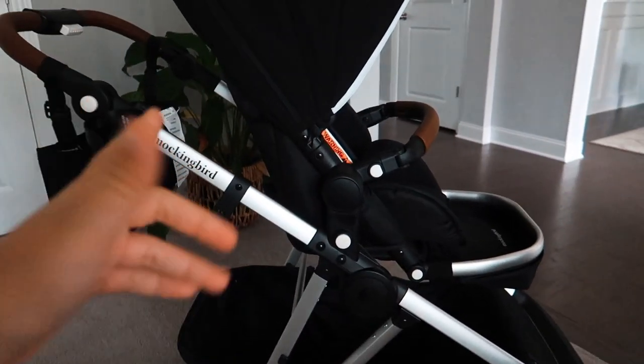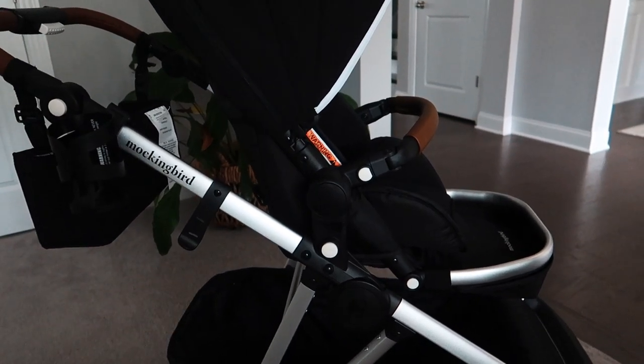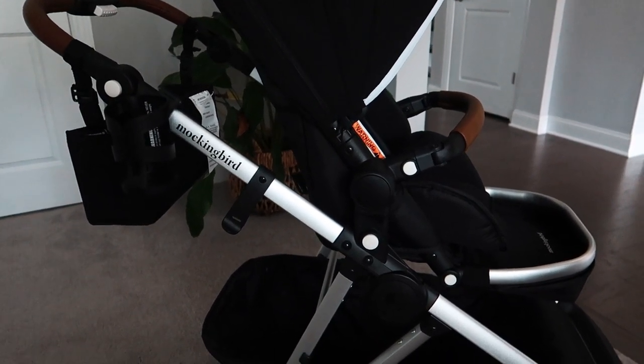I think generally we would probably have this turned around, facing us, at least while he's a baby, like an infant, because I can't really show you, and honestly I haven't messed with this a lot personally, but I know you use this little lever to do this. So basically the infant insert is this thing, and it actually comes with this little wedge pillow that's underneath.